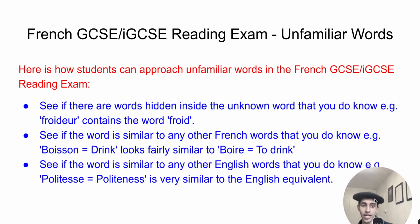Okay, a common area of difficulty now is unfamiliar words. For the exam boards AQA and Pearson Edexcel GCSE, who've recently changed their format for French GCSE, there is actually a defined vocabulary list which you can find online that you can use to revise.